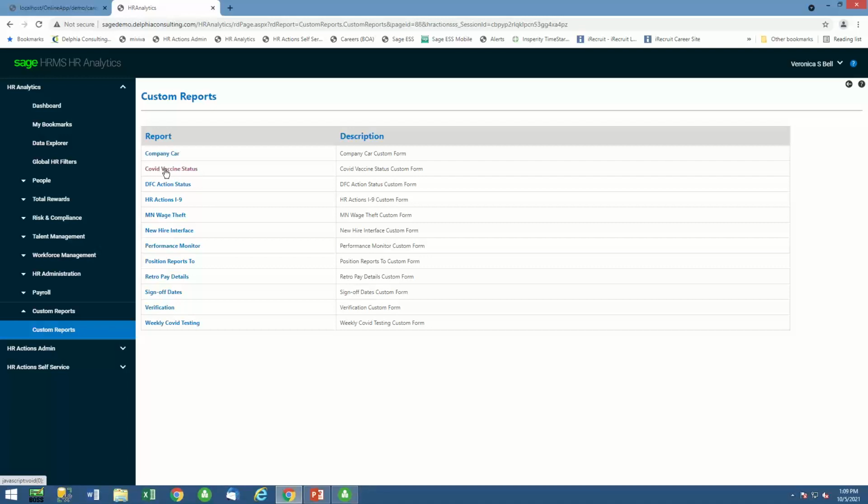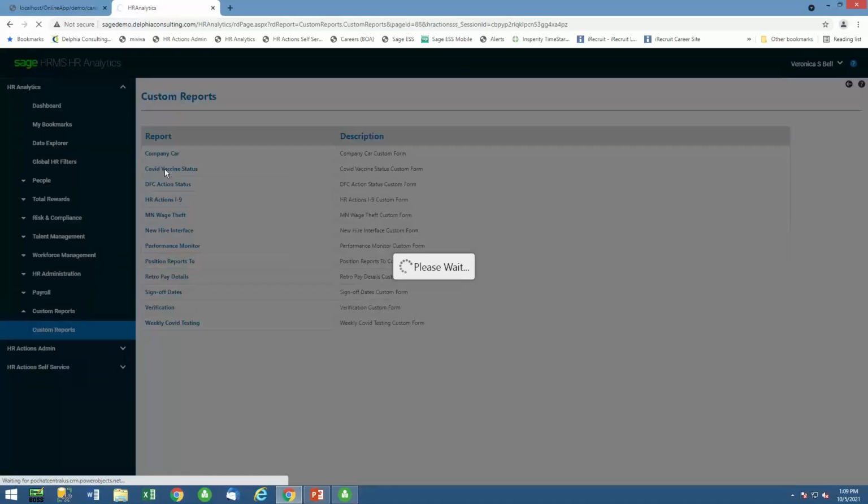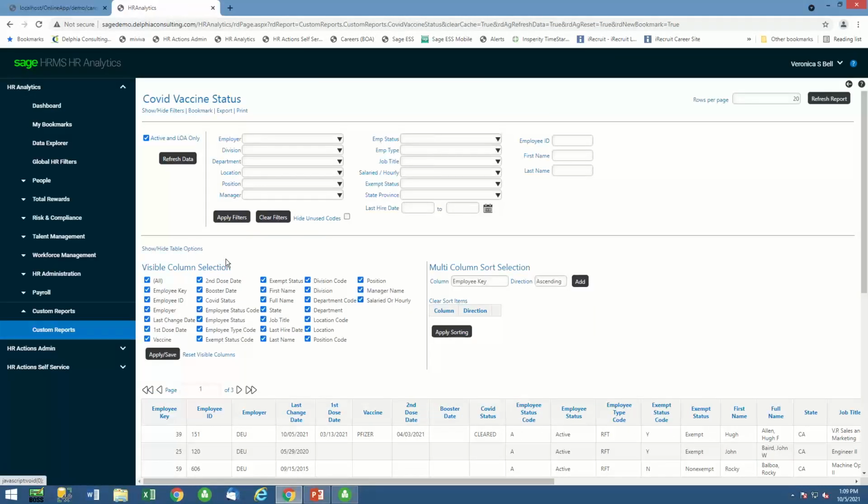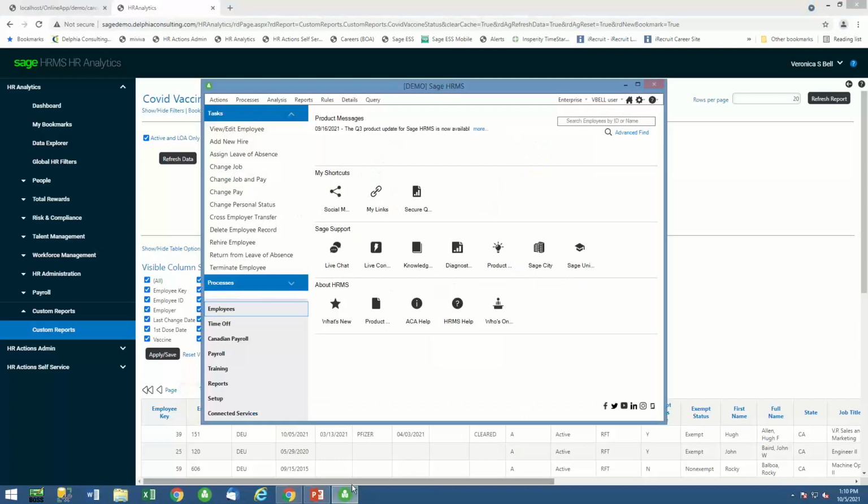I was able to add a whole new page to HRMS. I'm going to show you that in just a second. And the reporting vehicle here, Sage HRMS HR Analytics, automatically recognized that new page, and it has my COVID vaccine status, and I can see that I've got my first dose, and it's Pfizer, my second dose, and this person's cleared to work, right? So let me show you what we did behind the scenes.